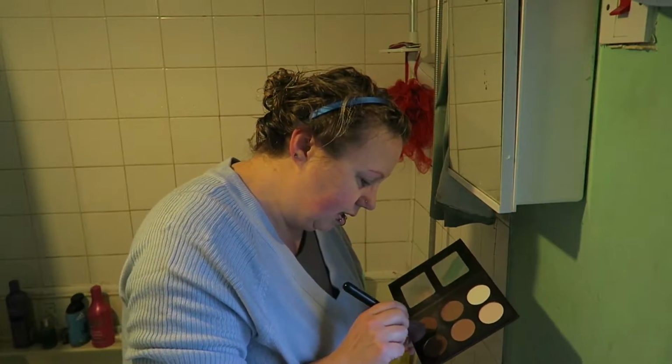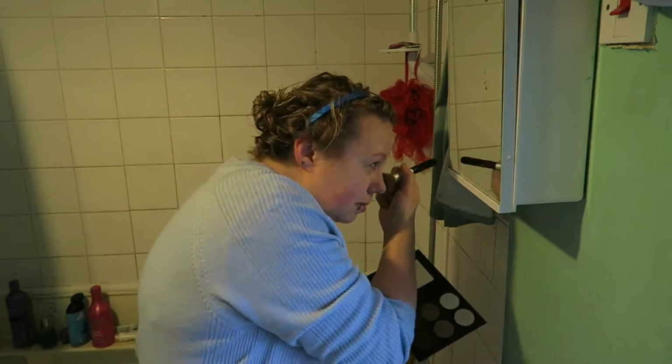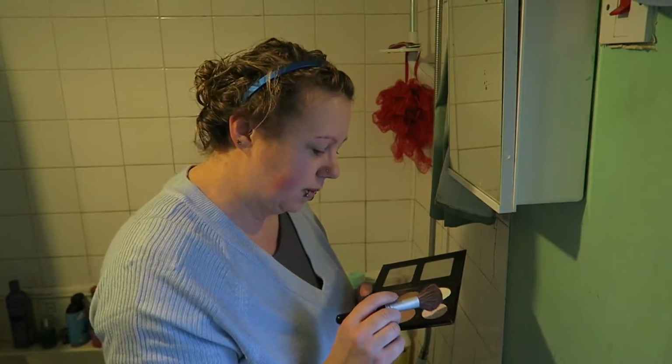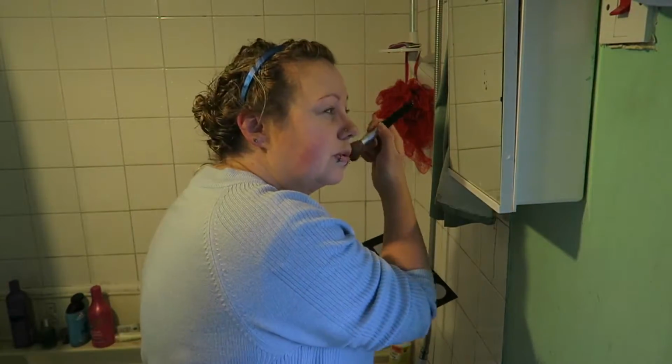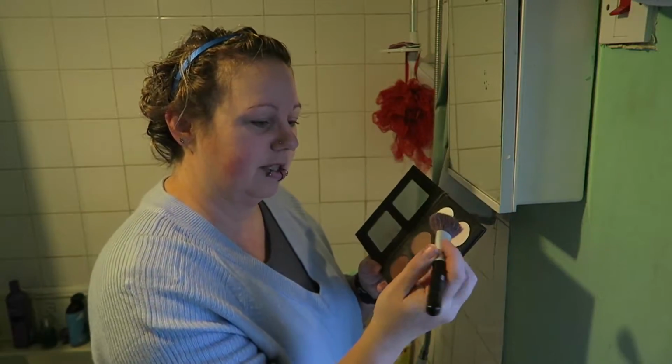Actually, I might go slightly darker for the sides of my nose as well. Okay, and I'm going to use a little bit of highlight. There's a shimmery sort of highlight there, so that's the one I'm just using the other side of the brush to do.